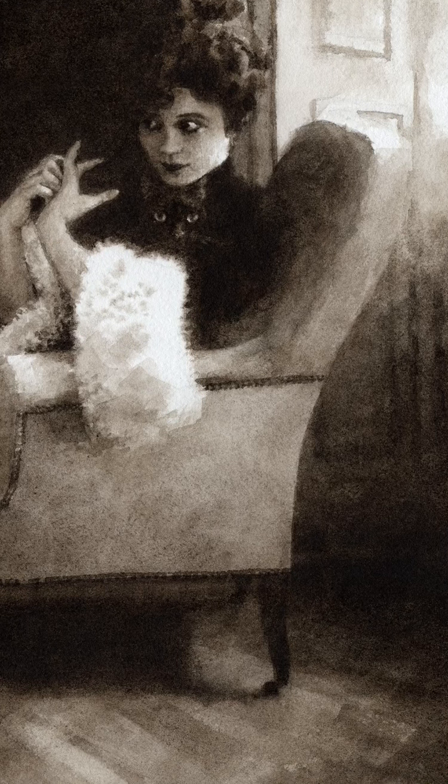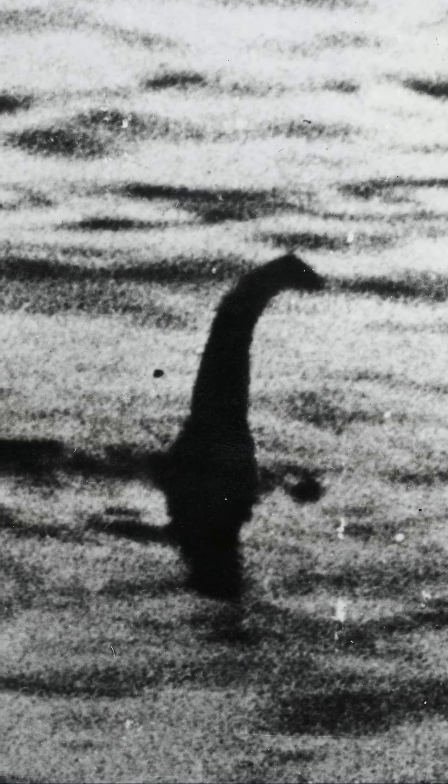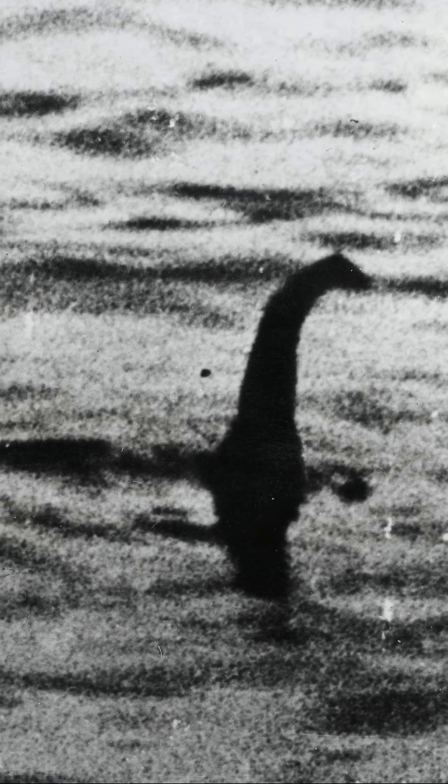I really love a good shadow. I'm working on this painting now, and it has this shadow that looks like that famous Loch Ness monster photo, except it's a shadow in my painting. I really like it. Like, I'm really getting into it. And that's what inspired this video.